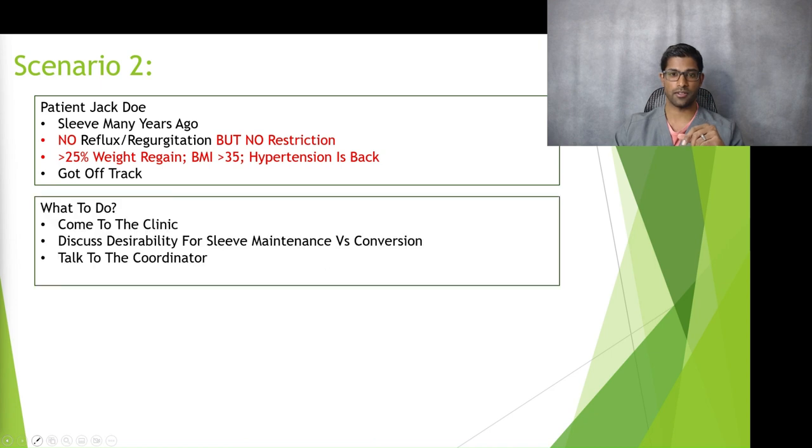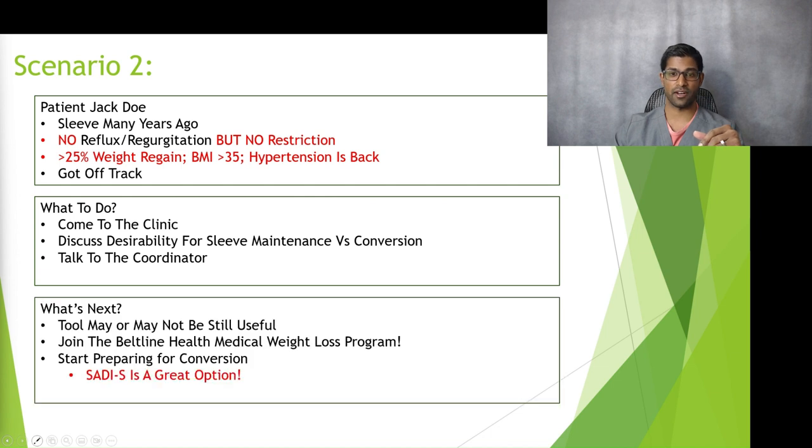What are we going to do next? Still got to come to the clinic. Still got to have a discussion with me. I'm going to go over the things in this PowerPoint, but I'm going to tailor the discussion to your needs and your goals. And we're going to end the day by talking to the coordinator. What's next? This is a person who may or may not still have a tool that's useful. They're still going to join the Beltline Health Medical Weight Loss Program.